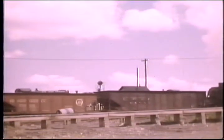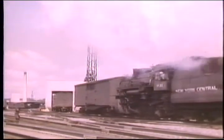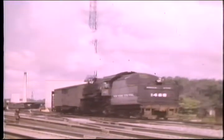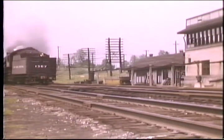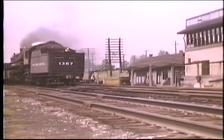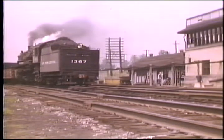In 1924, Lima first demonstrated the advantages of a four-wheel trailing truck. It permitted a much bigger firebox. Lima's first 284s, called Berkshires, were built for the Central's own Boston and Albany. Their increased steaming capacity made a lasting impression on the Central.